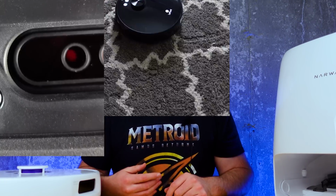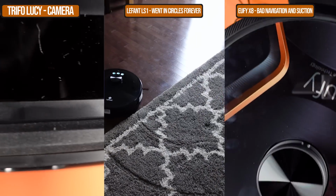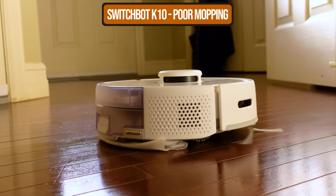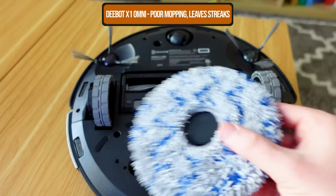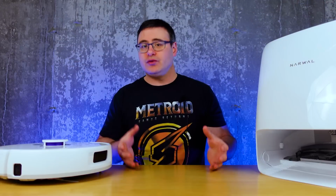The third reason I can't go back in time is what I would call convenience, but it's more than me just saying I don't have to do this manual labor. Some of the models I've had in the past just didn't make it easy to live with them. They didn't make it easy for a family to use it, and ultimately this meant that they failed to keep my home clean. These are some of the ways a robot vacuum can provide true convenience and the associated features I think you should be looking for.